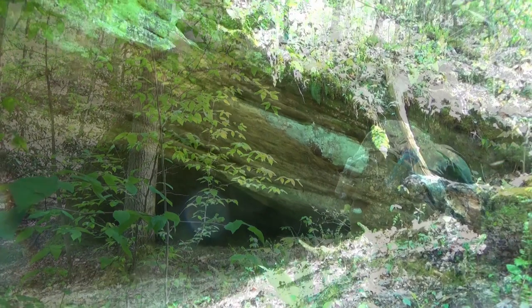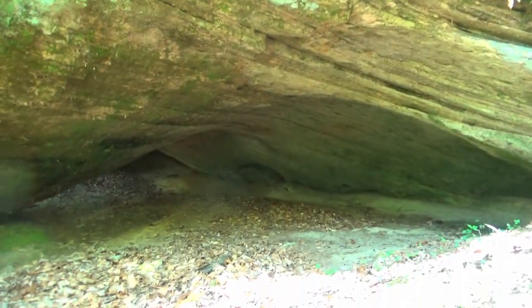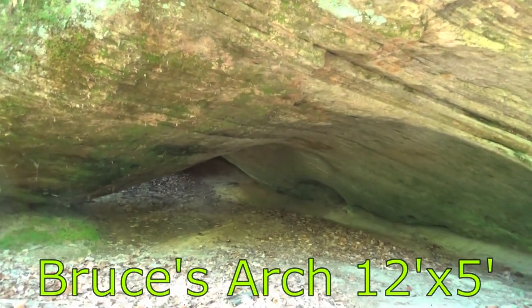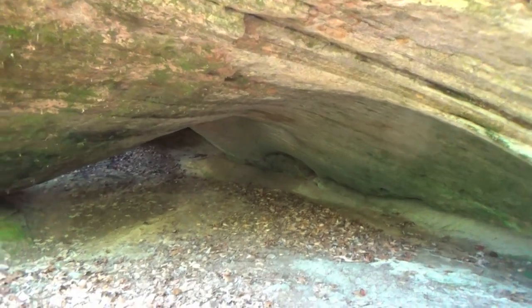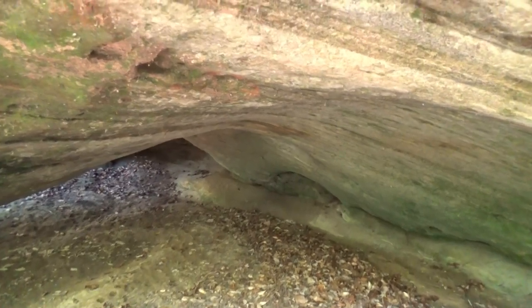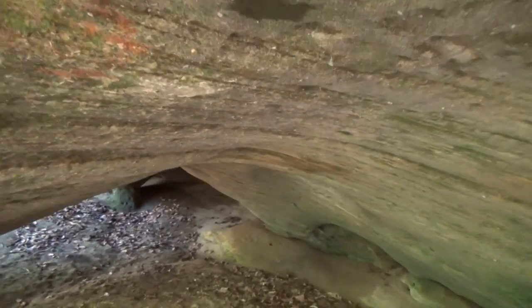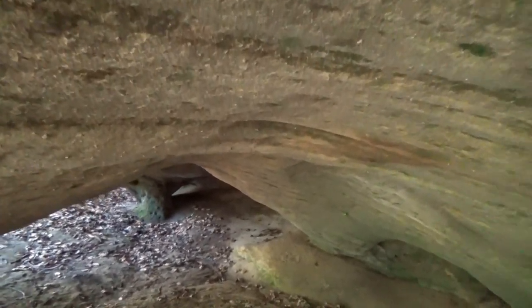Oh, so mistaken I was. So that's actually a little arch. And that's one of the ones we were looking for. Papaw tells me it's Bruce's Arch, if you're looking for a name. Oops. And I am 6'2". Haven't hit my head yet, but I do have to duck right about here.